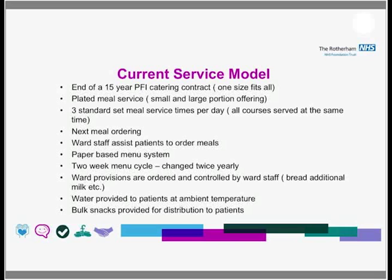And ward provisions such as bread, milk, biscuits, etc. were ordered and controlled by the ward staff. Water was provided to patients at ambient temperature, and bulk snacks such as biscuits were provided for distribution to patients.